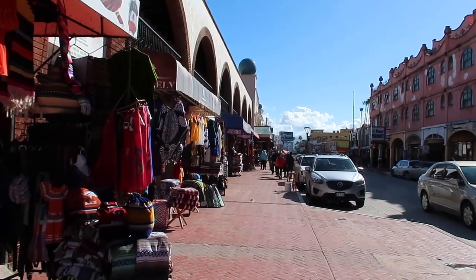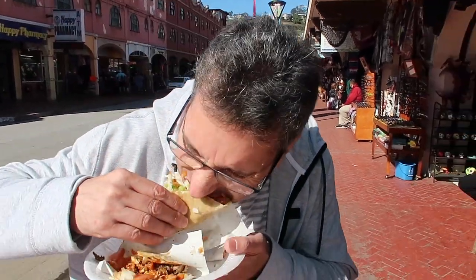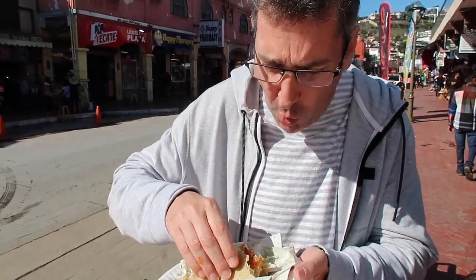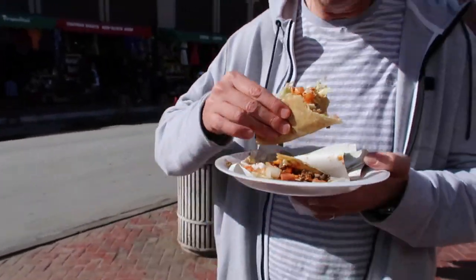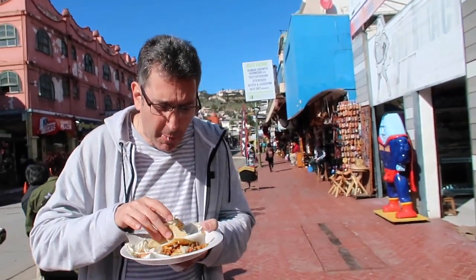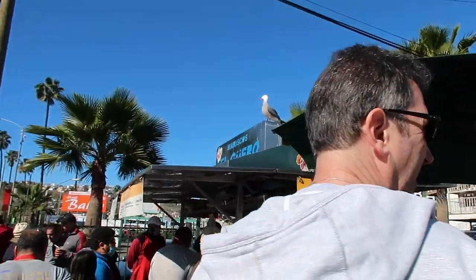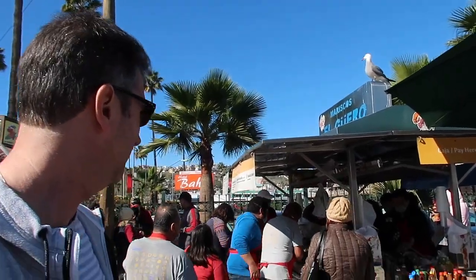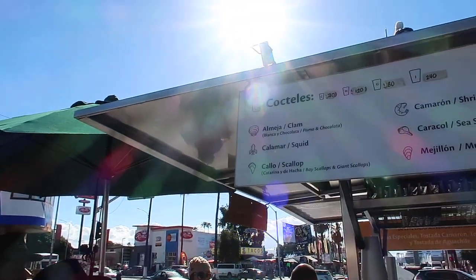They got more stuff right there, beautiful sandals, dresses, blouses, backpacks, magnets, bracelets. Eating our tacos that we bought, and we're walking down the street and just kind of taking a look and see what's going on. And here, there's a fish taco. Seafood. Really busy. Fresh. So yeah, really good. Sandwiches. So we're gonna have a cocktail.